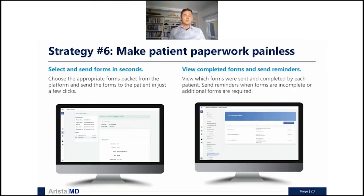And this extends to making the patient paperwork painless. All of the forms that are being sent out, the additional information that needs to be gathered. Well, with a referral management platform like ours, you can digitize all of these forms and customize them for the specific needs of your practice. What patient history do you need? What additional medication information do you need? What's clinically relevant about the issues that the patient is experiencing?